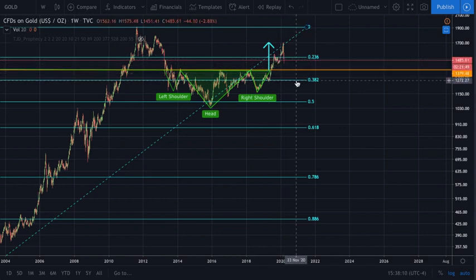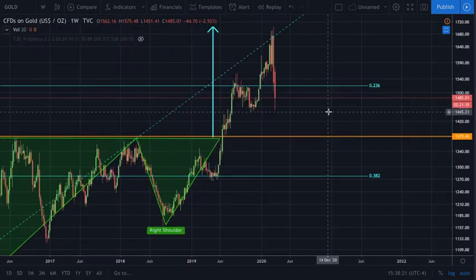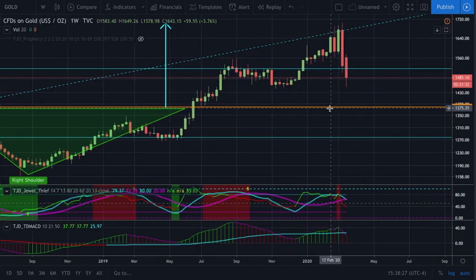So potentially, as far as fibs are concerned, 1272 is our target. As far as resistance and support are concerned, 1388 is our target. As far as this right here potentially saving us and continuing to move to the upside, it's definitely a possibility. I mean, anything's a possibility at this point in time.